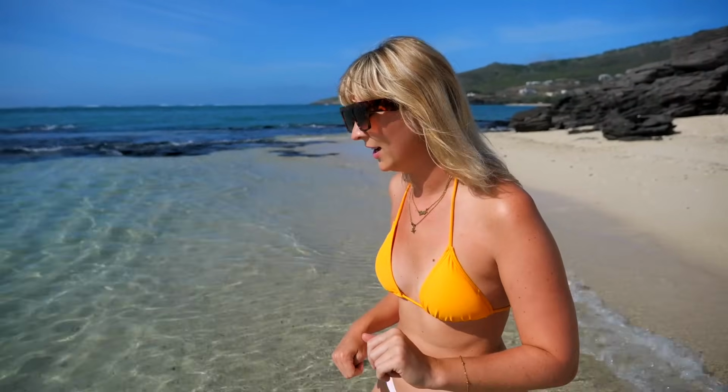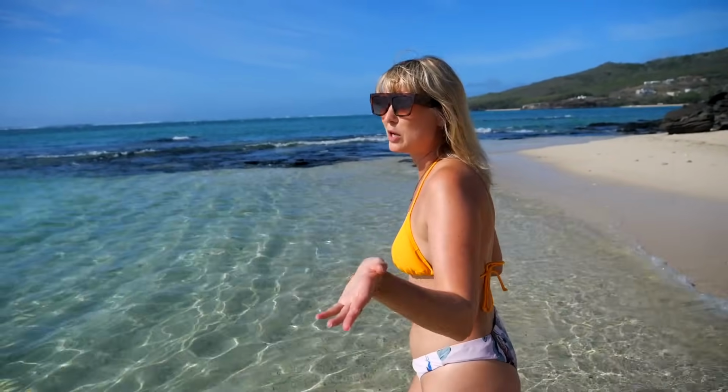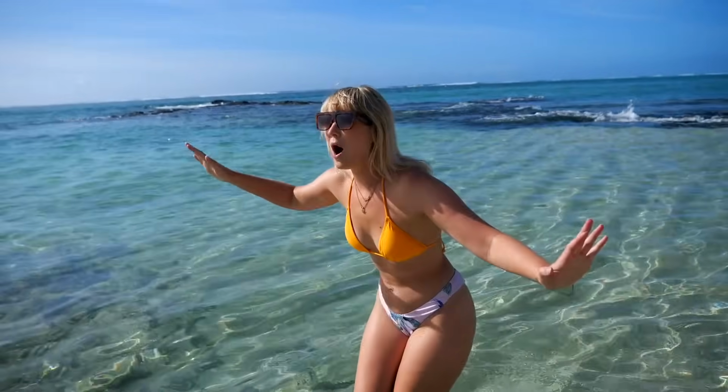Some of them have a hike. Being Rodrigues, there's no road to some of the beaches, so we've got to hike. That is the beauty of it. It's all natural and whoa, it's a bit fresh. Welcome to Rodrigues.